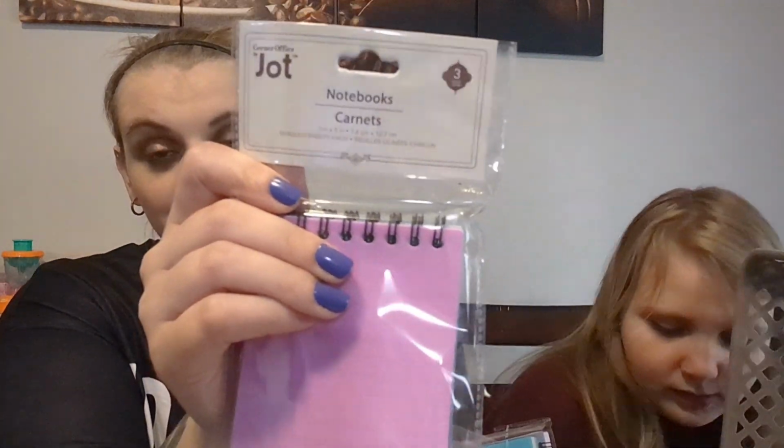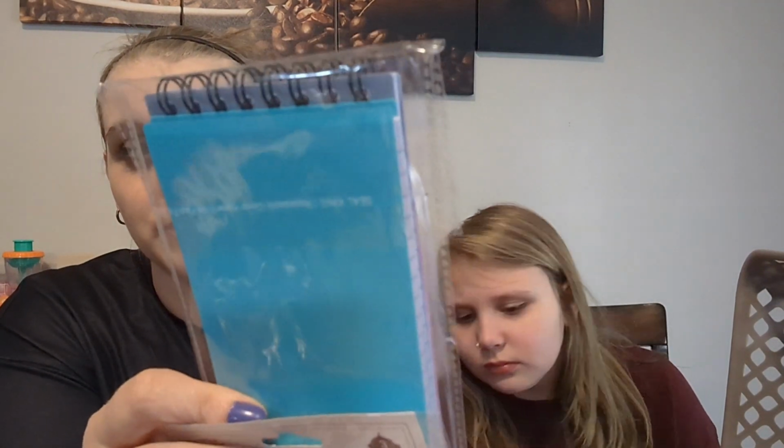Yeah, there's literally one thing left. It's actually 3 things. But it's all one. I got these 3 packs of notebooks by Jot. There's purple, blue, turquoise, and then like a gray blue in the middle. Oh, they come with 2. No, there's 3. And this pack, see there's the gray blue color, and then it has the purple in the middle, and pink. And then this one is purple, turquoise, and gray blue.